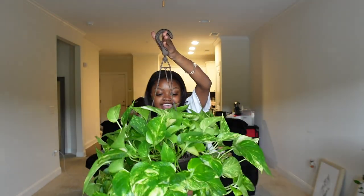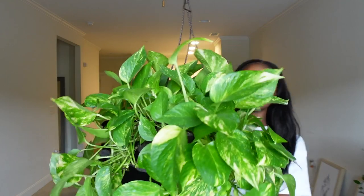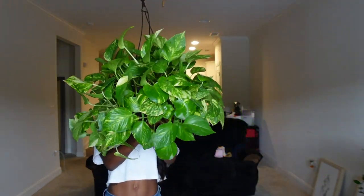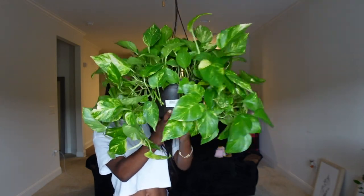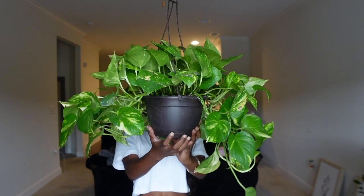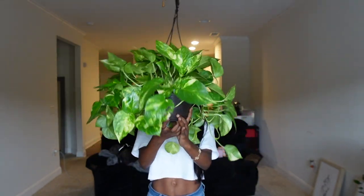Look at this golden pothos. Just look at this golden pothos I found today. Lowe's, $20. Look at this plant. Look how freaking huge. I'm gonna give you guys a 360. I hope it's all coming in the frame.